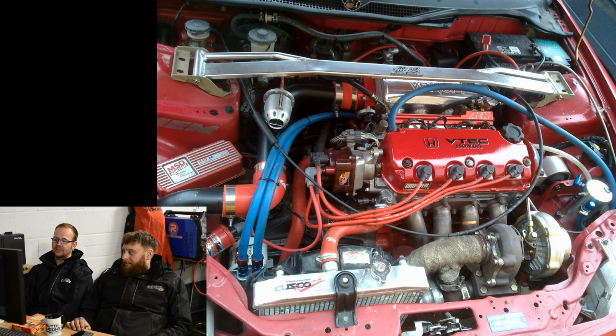But here we are, there's the engine now, we've moved on to the engine. There's a lot going on there, Rick. Can you remember a lot? I can remember quite a bit, but... well, fully forged.